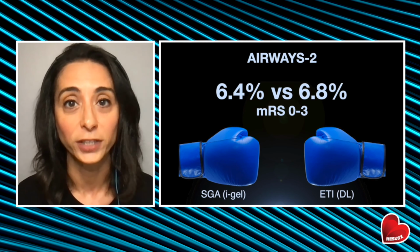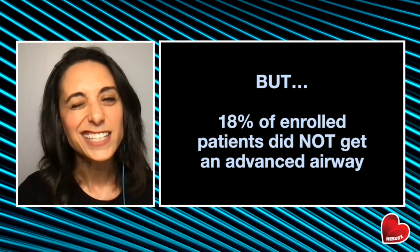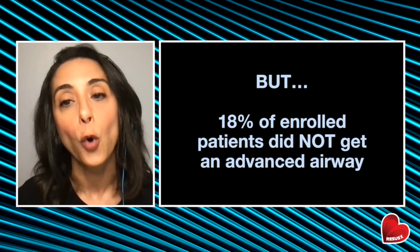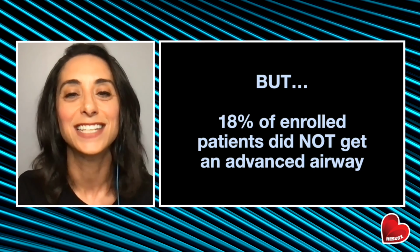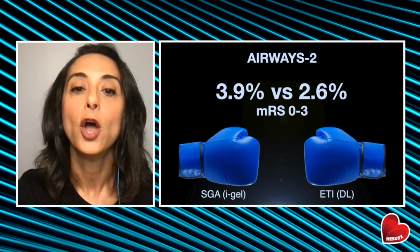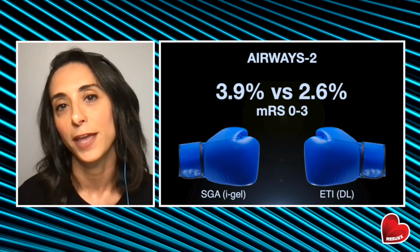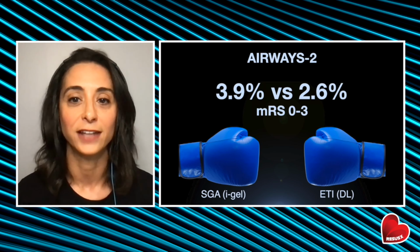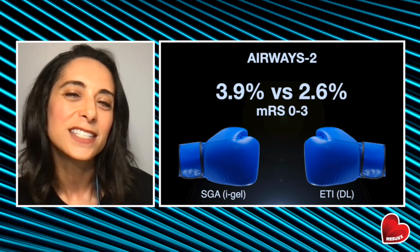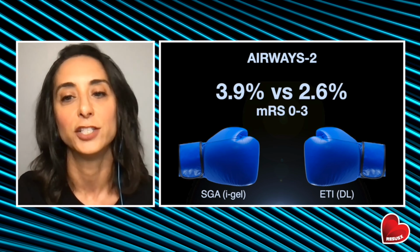And even more importantly, there was really no difference in terms of aspiration or regurgitation risk. But 18% of the patients that were enrolled in this study did not get an advanced airway, which is a little weird, and we're going to come back to that. When you rework the numbers and recalculate based on the patients who actually got an advanced airway, it seems to slightly favor supraglottic airways with an adjusted odds ratio of about 1.5.